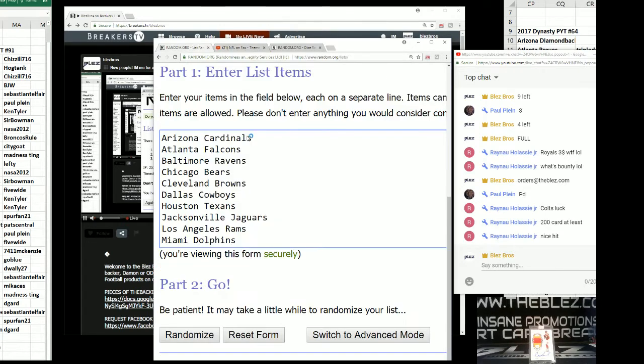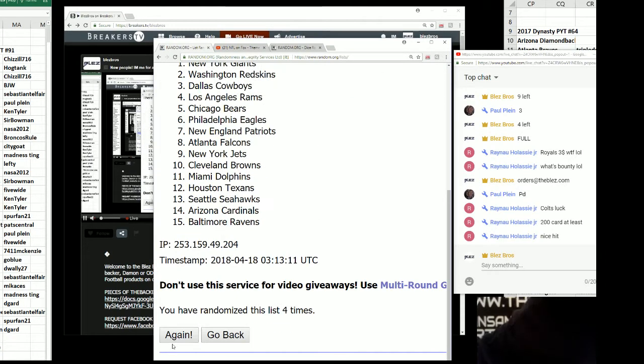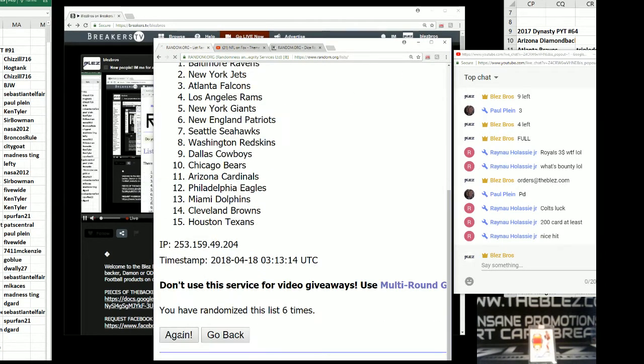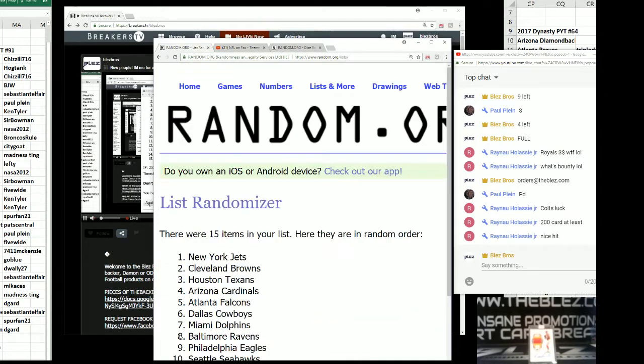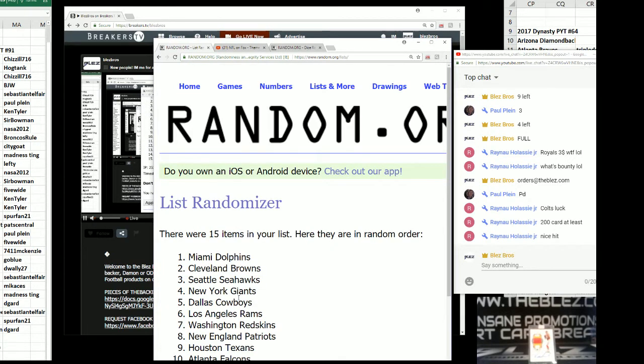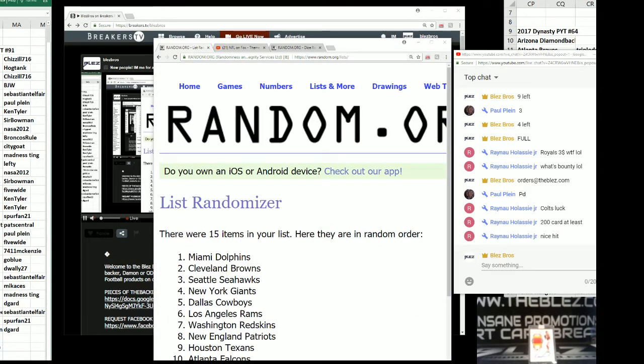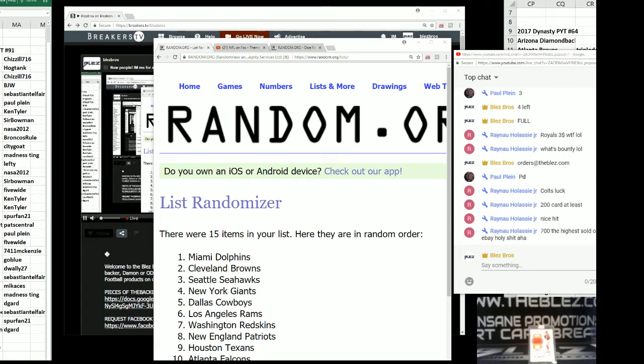All right, hitless. Jaguars are going to come off. That's a nice card. 11. 1, 2, 3, 4, 5, 6, 7, 8, 9, 10, 11th and final. Top two will receive teams in the PYT 92 of 17 Flawless Football. Yep. Dolphins, Browns, 11. It's going to be Kenny Tyler. Kenny Tyler, you're going to get a team. And the Browns is going to be Sir Bowman.